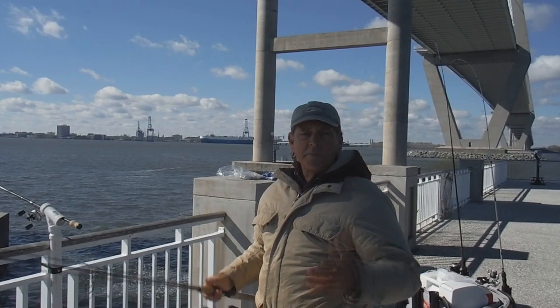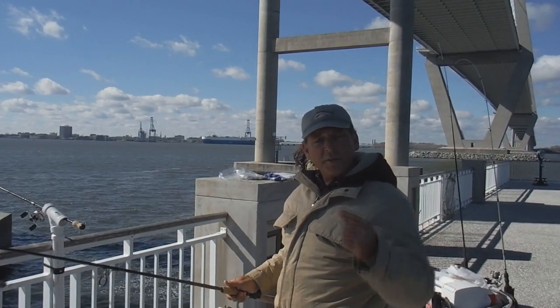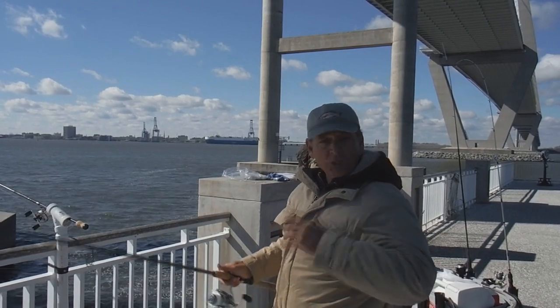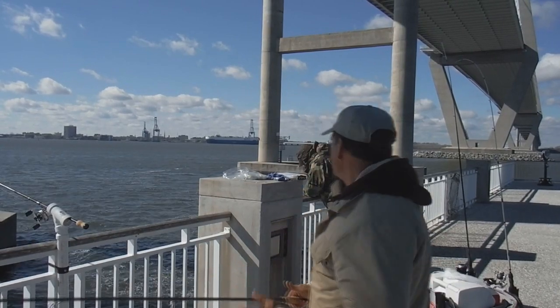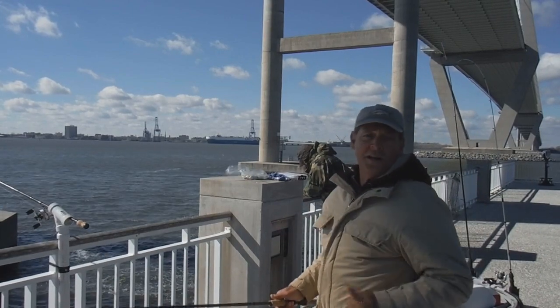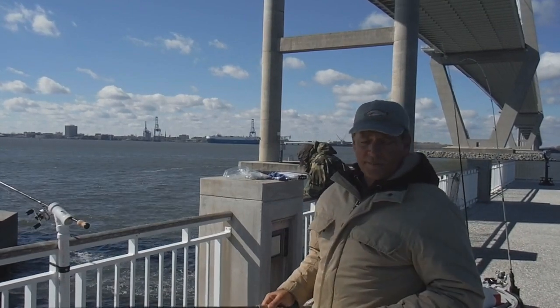Hey, everybody. Jiggin Jerry here, Mount Pleasant Pier. It is January 26th, 2015. It's cold, it's windy, but Don and I are out here fishing for sheephead.